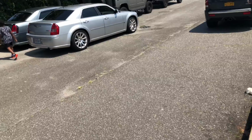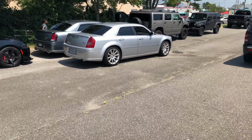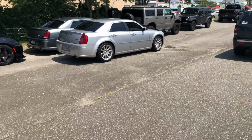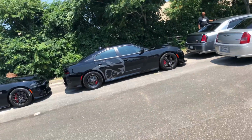I think they're focusing on Dodge more. They're focusing on Dodge and Jeep, and there's nothing wrong with that because people are buying it. But my thing is, if you give up on Chrysler, you're leaving so much money on the table. It's just stupid.